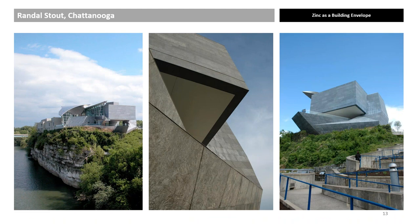Now this is an interesting project in Chattanooga by Randall Stout, who passed away a few years ago. It's a museum, and you can see on the left the building sits on a rocky limestone outcrop above the river. The original idea was actually to use limestone as the cladding material. That would have created an awful lot of cost because the weight of the cladding would have increased the structure and therefore the cost. So a solution was to use pre-weathered quartz zinc, but then to further weather it, and this was done with a company called Zahner, and you can see it's a fairly uneven finish, but it almost has a stone-like feel to it.